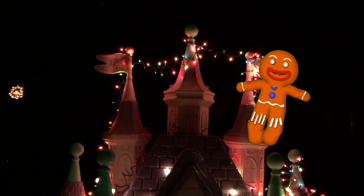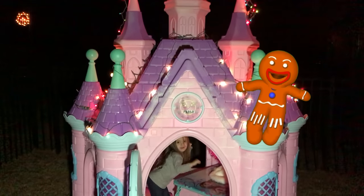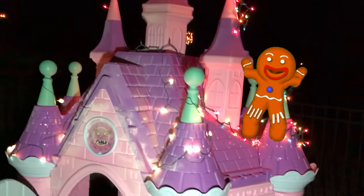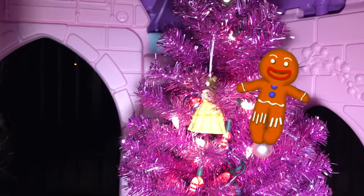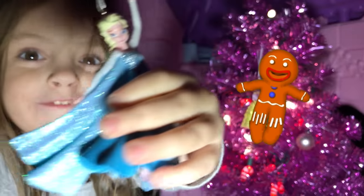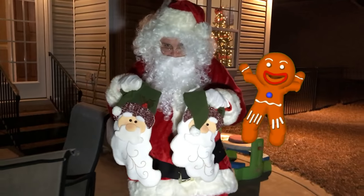I'm Gingy, the talking gingerbread man, and today on the Brooke and Azlynn show, we show you the Disney Princess Castle with lights on it for Christmas. Yay! Beautiful lights! And also, we decorate a Christmas tree with Belle, Elsa, and all kinds of Disney princesses. Yay! And we get Santa Claus! Santa Claus comes!